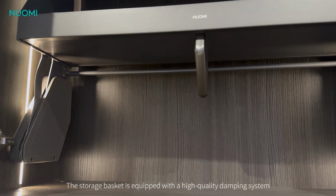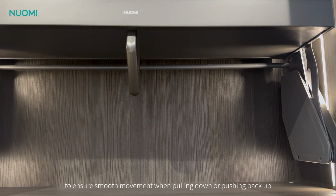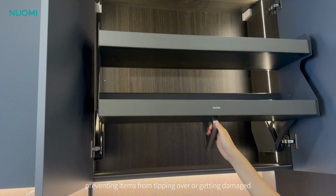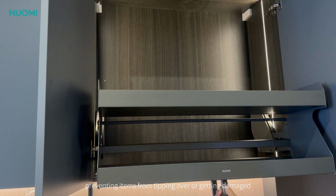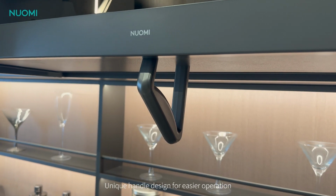The storage basket is equipped with a high-quality damping system to ensure smooth movement when pulling down or pushing back up, preventing items from tipping over or getting damaged. Unique handle design for easier operation.